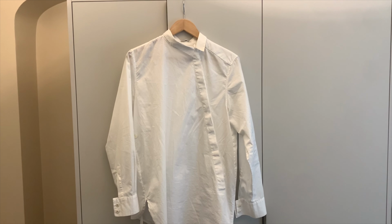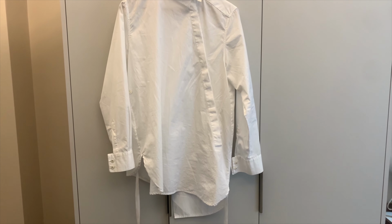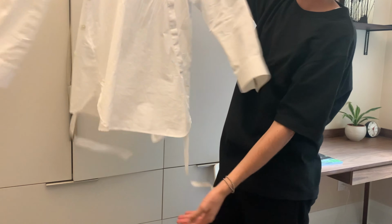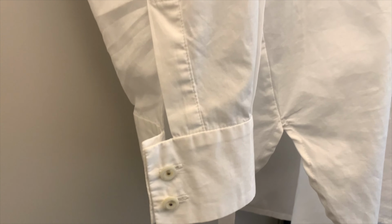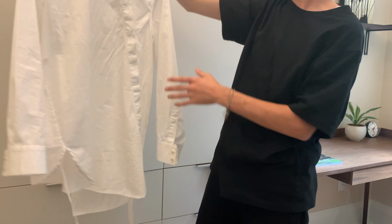It fits really, really large on the body. It hangs around the thigh area, and there's so many button details on the sides. There's also, I don't know if you guys can see, let me stand up, but there's also these two strings that go on the side of it. Really, really nice cuffing on the sides. Very flared and out there. And the side has also these side buttons. It's cut on a diagonal.